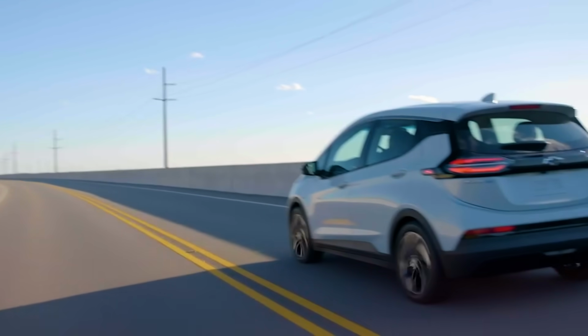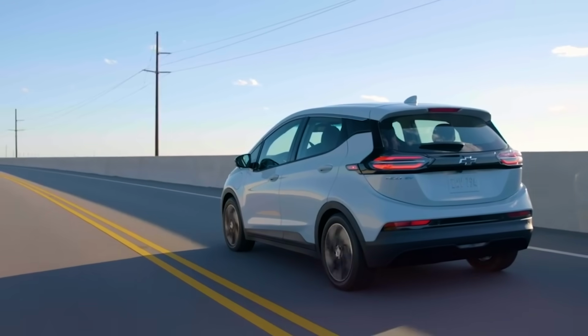And the refreshed Bolt is actually less expensive than the previous Bolt that it replaces. Now, we've already tested the 2022 Chevy Bolt, and you can check out Edmunds.com to see where it falls in our rankings among other electric vehicles.